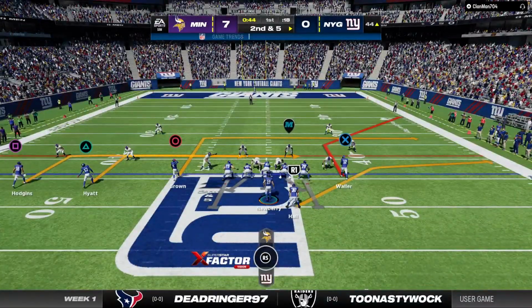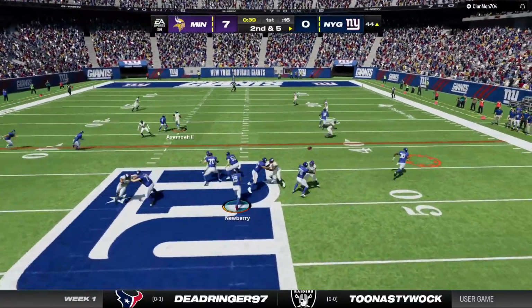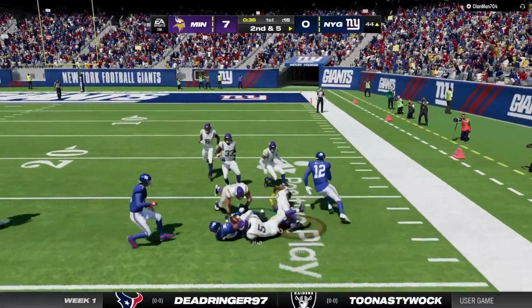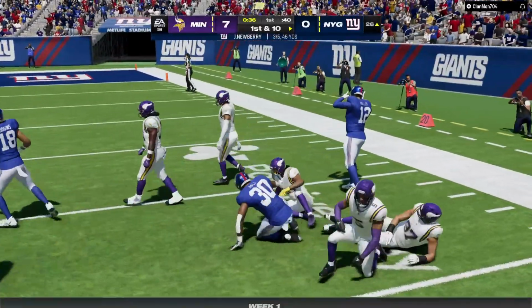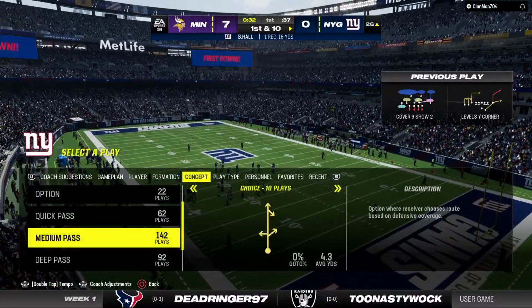Here's a 2nd and 5. Back to throw. Newberry. This pass out wide to Hall. And he works it past the 30, almost to the 25. Give him 18 there, and the Giants have a first down.